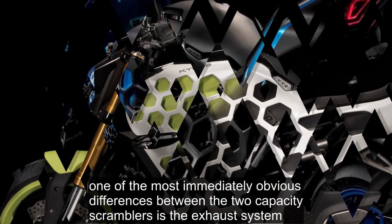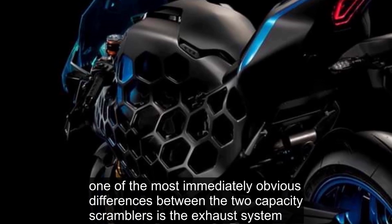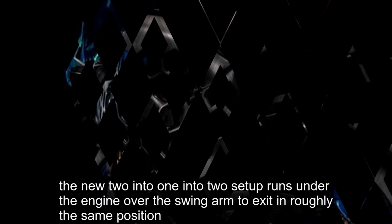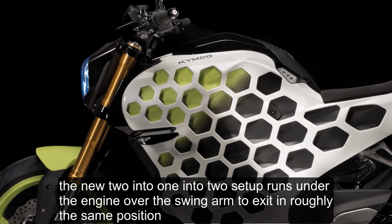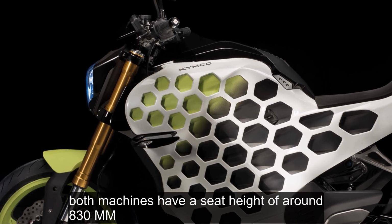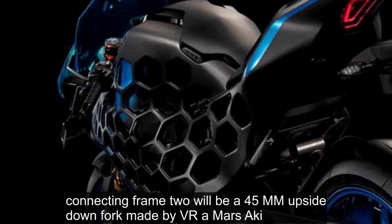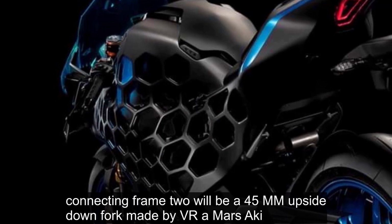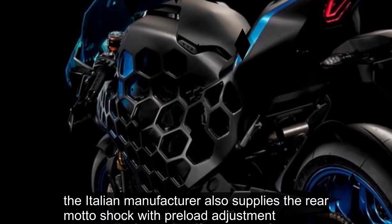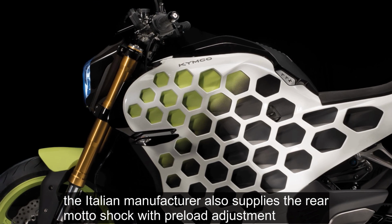One of the most immediately obvious differences between the two capacity scramblers is the exhaust system. The new 2x1x2 setup runs under the engine, over the swing arm to exit in roughly the same position. Both machines have a seat height of around 830 mm. Connecting frame to wheel will be a 45 mm upside-down fork made by KYB Marzocchi. The Italian manufacturer also supplies the rear monoshock with preload adjustment.